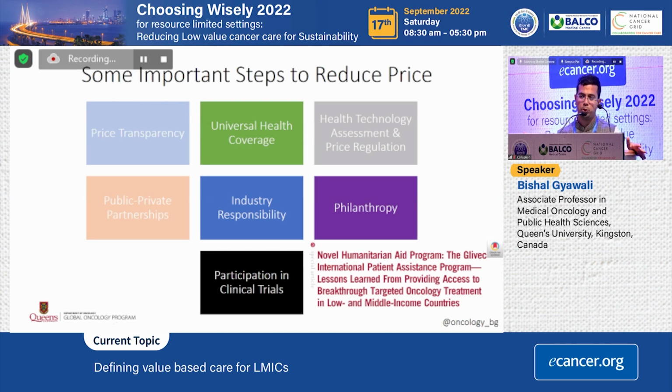Then there are several other approaches, like public-private partnerships, the responsibility of the industry, and philanthropy, like we know with the GLIVEC program, how it was accessible all over the world, free of cost mostly. And then participation in clinical trials. There are several approaches, and I will not have time to discuss each of them.